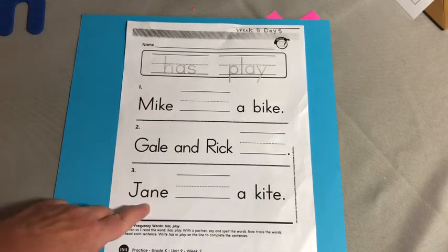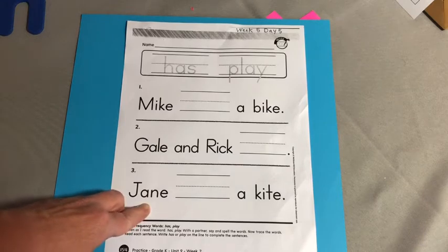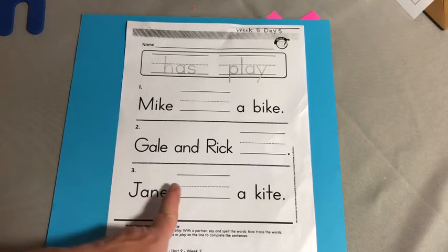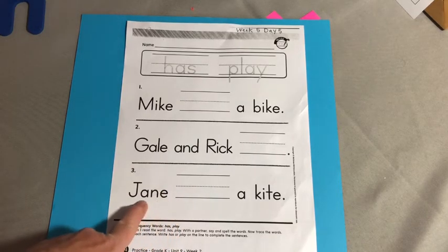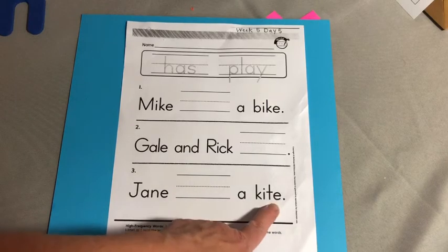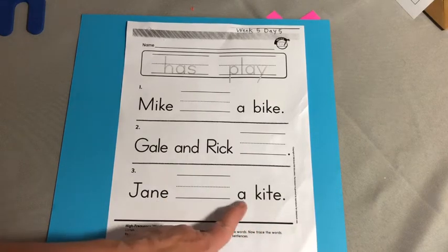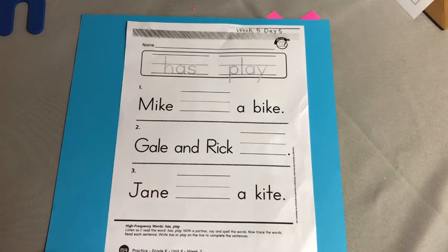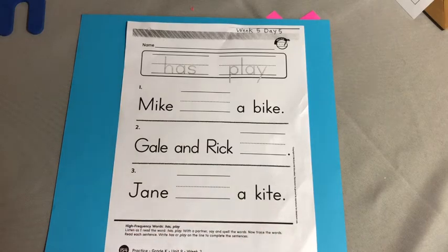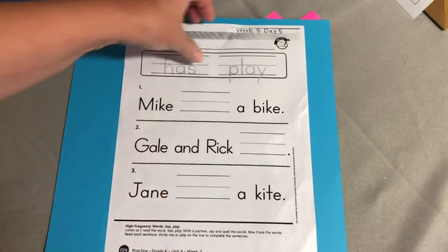So number three, it could have one or the other. Let's see which one fits. Jane, and we know it's not Jan because as Magic E, this has to say A. Jane has a kite, or Jane play a kite. We don't say play a kite, but we do say Jane has a kite. So we're going to choose has for that sentence.